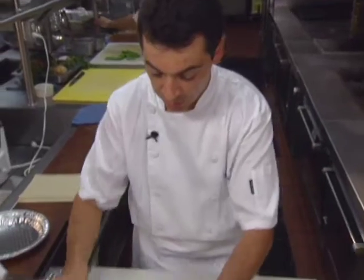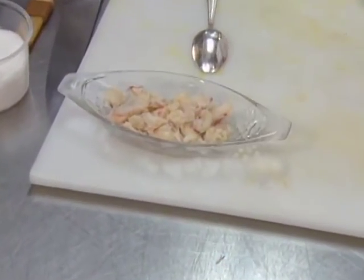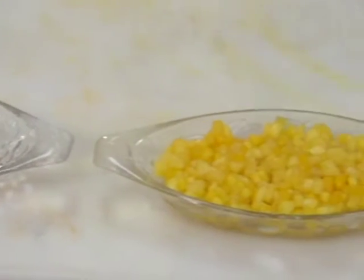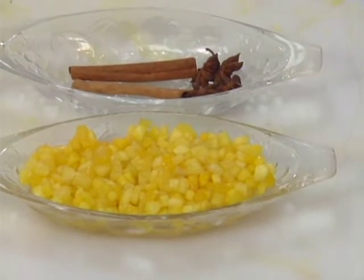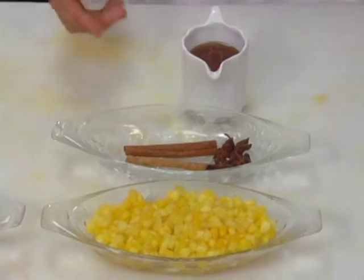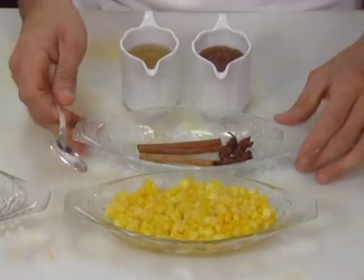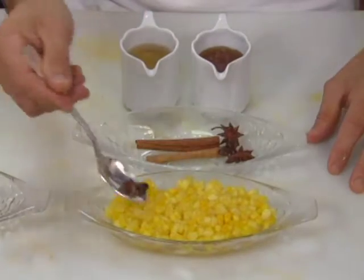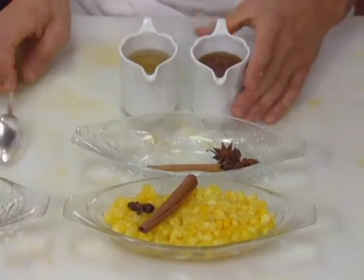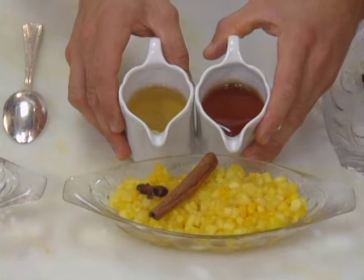Actually, we do it like this. We also need pineapple for the garnish. We do a chutney with pineapple. For the chutney, we use diced pineapple and also star anise, as you can see. We can also use cinnamon stick and honey and a little bit of rice vinegar.